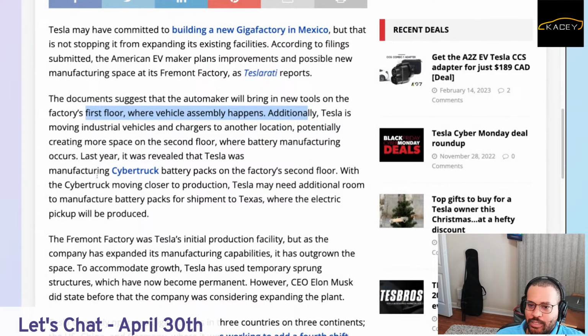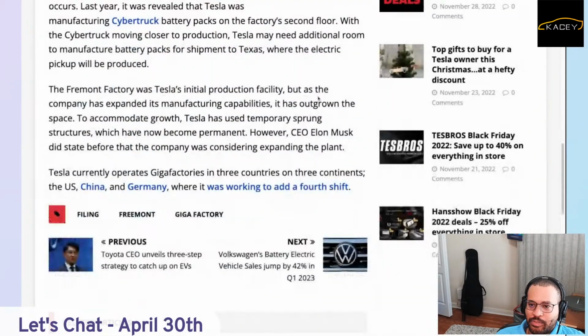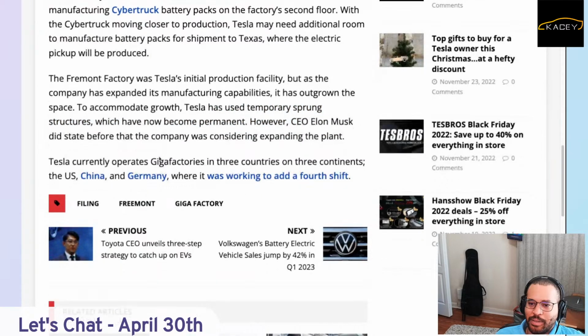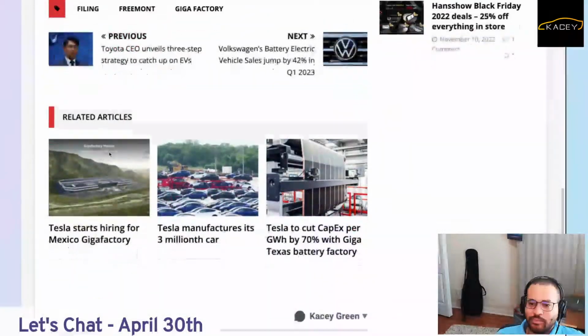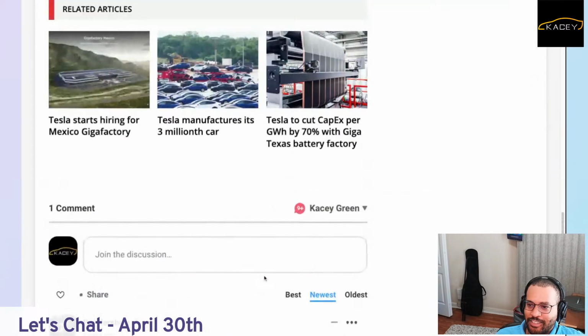Last year it was revealed that Tesla was manufacturing Cybertruck battery packs on the factory's second floor. With Cybertruck moving closer to production, Tesla may need additional room to manufacture packs for shipment to Texas, where the electric pickup will be produced. The Fremont factory was Tesla's initial production facility, but as the company has expanded its manufacturing capabilities, it has outgrown the space. To accommodate growth, Tesla has used sprung structures or tents, which have now become permanent. However, Musk did state before that the company was considering expanding the plant. Well, there you go. Get so much wrong, it's not funny. Please get someone to fact check yourselves.